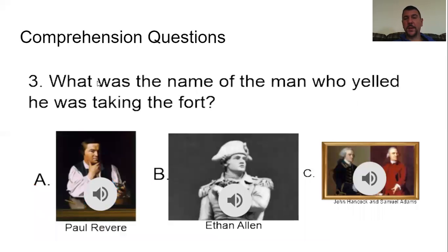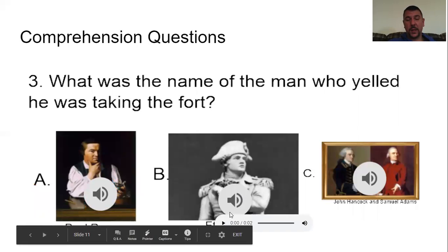Number 3, what was the name of the man who yelled he was taking the fort in the name of Jehovah and the Continental Congress? It was A, Paul Revere, B, Ethan Allen, or C, John Hancock and Samuel Adams? It was B, Ethan Allen is the one that yelled that. Ding, ding, ding. We have a winner.